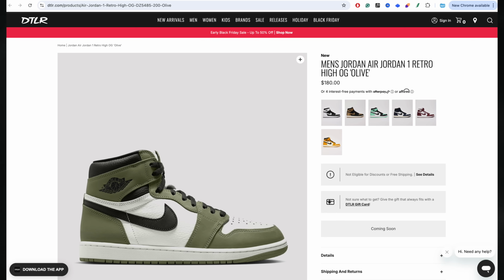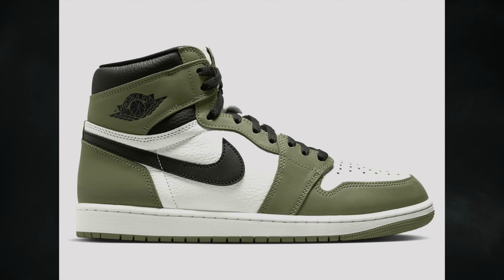Now, if you look at DTLR's page, which I'll have a screenshot here, there's something that we all need to notice, and that is the wings logo. Notice how it's backwards? That's because this is a Photoshop. This image was made months ago, they just either took that photo or redid it, and they forgot to flip the Air Jordan wings logo around so it's backwards.